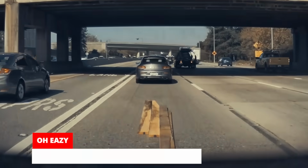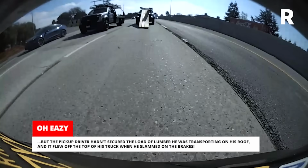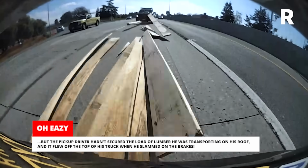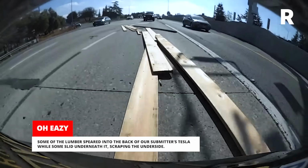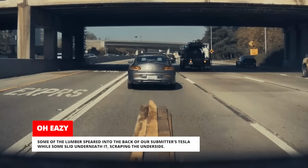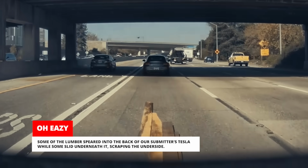80710X3, did the same, but the pickup driver hadn't secured the load of lumber he was transporting on his roof, and it flew off the top of his truck when he slammed on the brakes. Some of the lumber speared into the back of our submitter's Tesla, while some slid underneath it, scraping the underside.